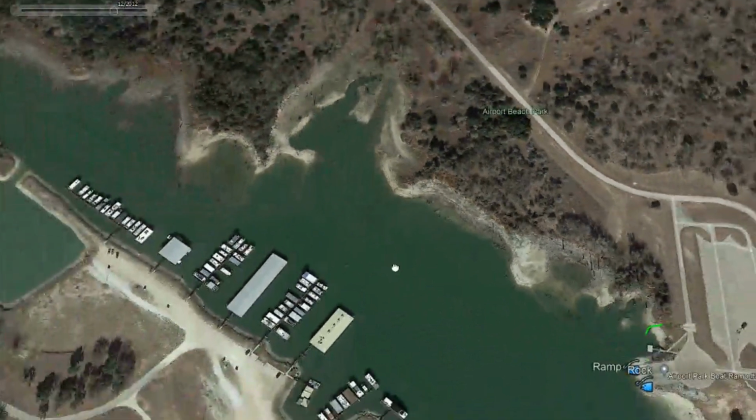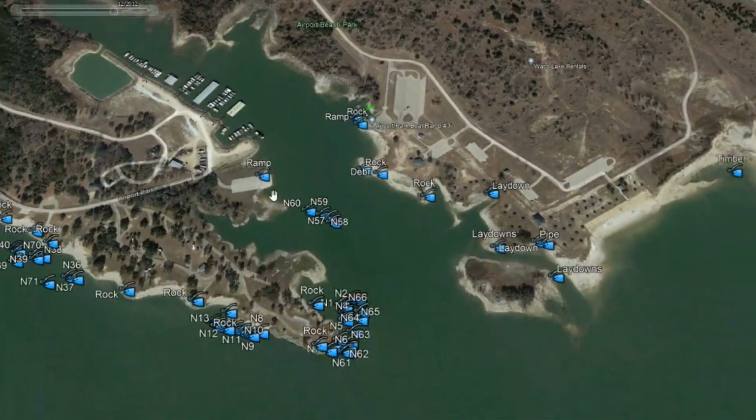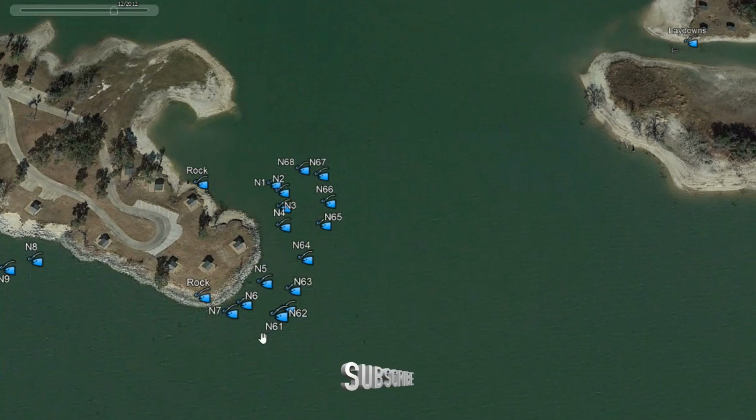All right, so as we move further back here, just lots of standing timber and stuff like that, but nothing that really caught my eye as far as anything that I could mark for you guys. There's some marinas back in here you could fish around. Really big ramp over here as well. And then out here is all those crappie condos. That's what these are in 58, 57. They have so many of them, all these different crappie condos out here.